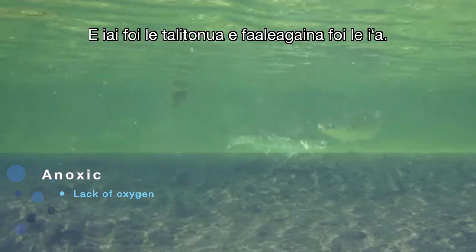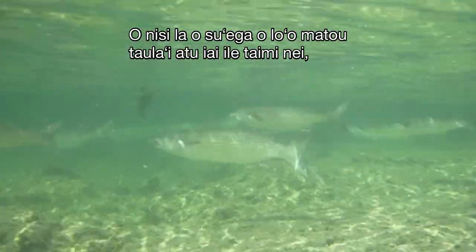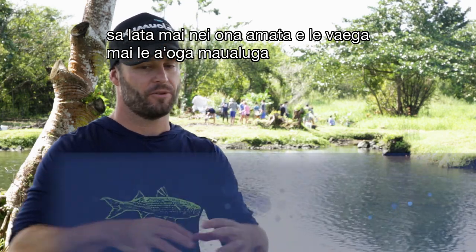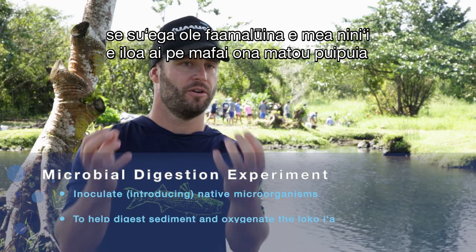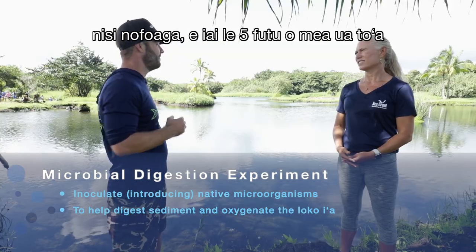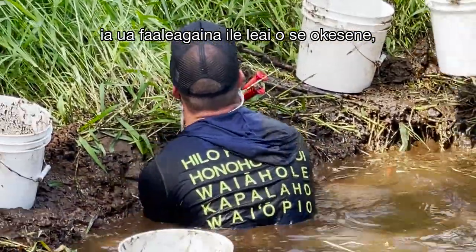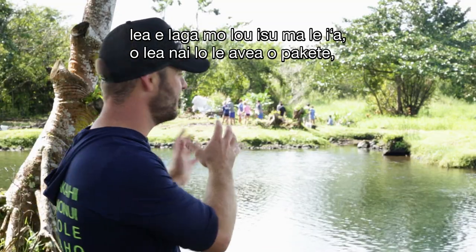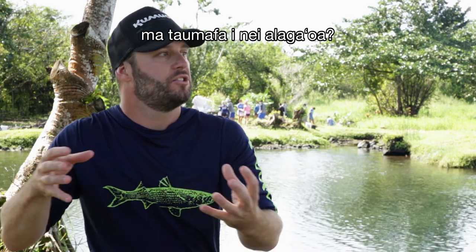There's a belief that they cause problems to our fish too. So some of the research that we're focusing on right now, we just started with one of our high school groups, a microbial digestion experiment to see if we can inoculate our loko iʻa with beneficial microbes. In some areas we have 5 feet of sediment that are going anoxic, which is never a good thing for your nose or the fish. So instead of taking buckets, can we have our native microbes activate and consume these resources?